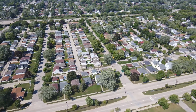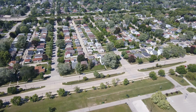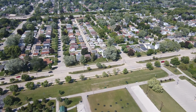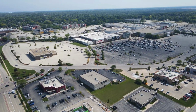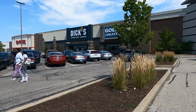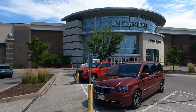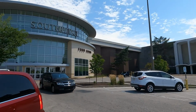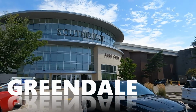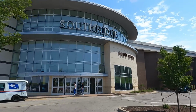With a population of 38,000, Greenfield is one of the medium-sized communities in the Milwaukee metro area. Greenfield has also a good amount of shopping, especially along Layton and 76th Street, which is seemingly transitioning over to the Southridge shopping mall, which technically is already in the next neighborhood to the south, and that is Greendale. With about 15,000 residents, Greendale is about half the size of Greenfield.